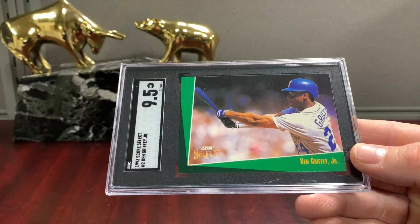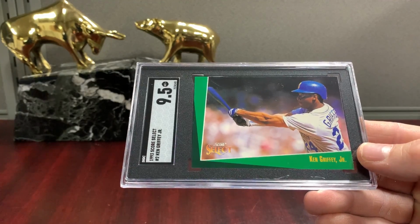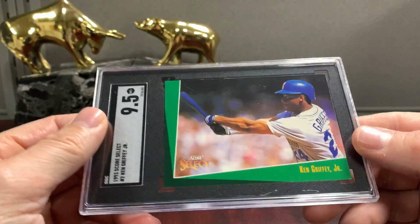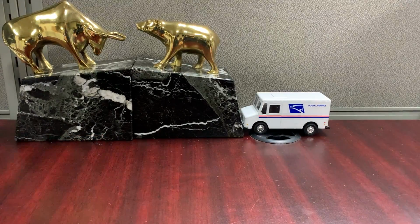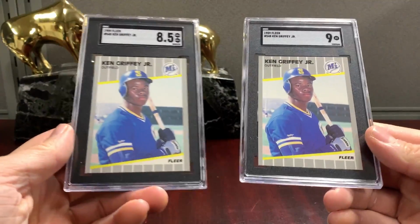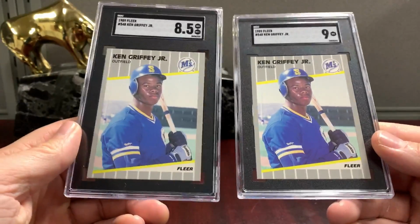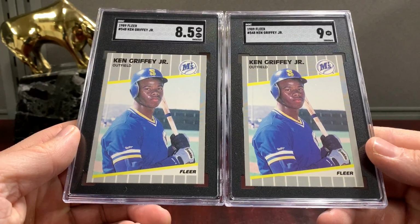Interesting. Junk wax card. Score Select 93. This was just from a pack. I thought it looked mint plus or gem mint. Here's some more Fleers. This one missed the mark. This one got the 9. So, decent job there with these.